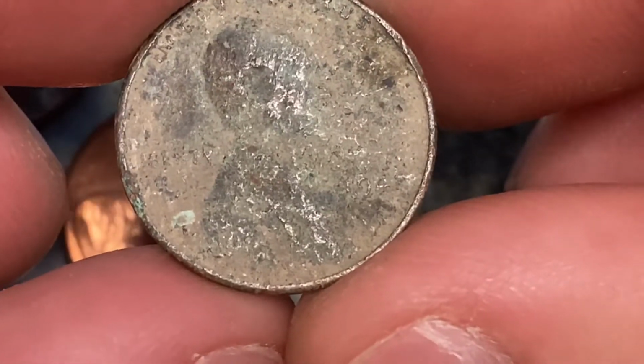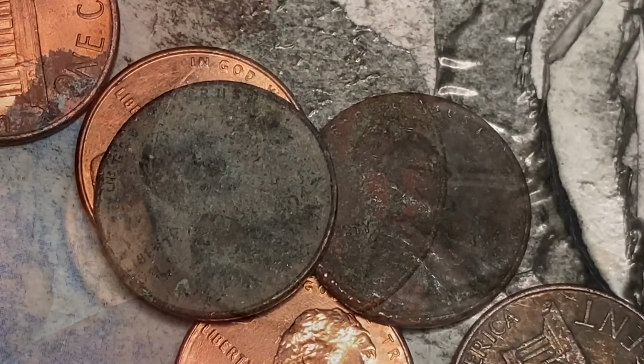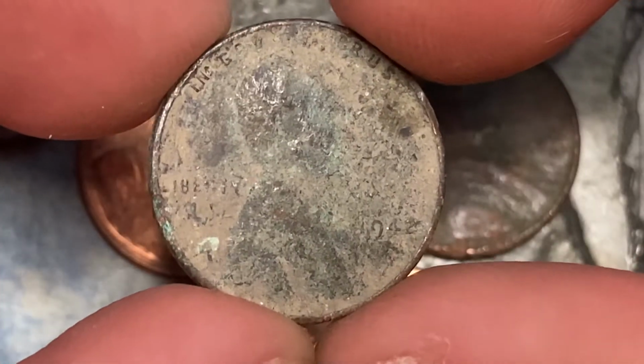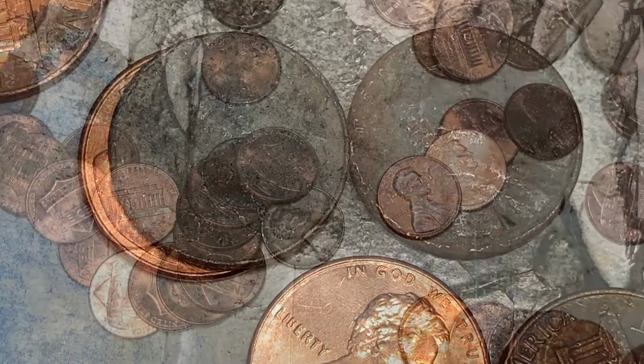I think it's a 42, but I'll take a look at it under the scope real quick and see what it is. All right, guys, after doing an eye test, honestly, I didn't put it under the scope, but I pulled it back and looked at it. It does look like a 1942P, so we'll keep going.